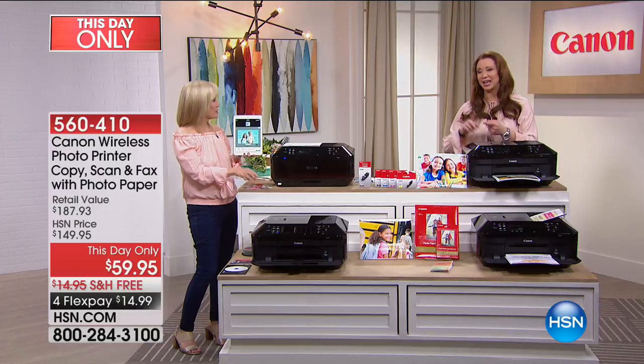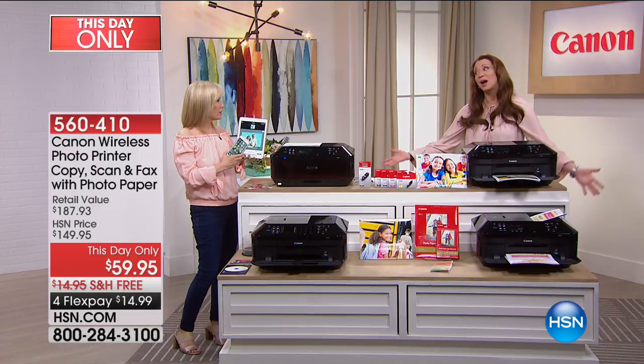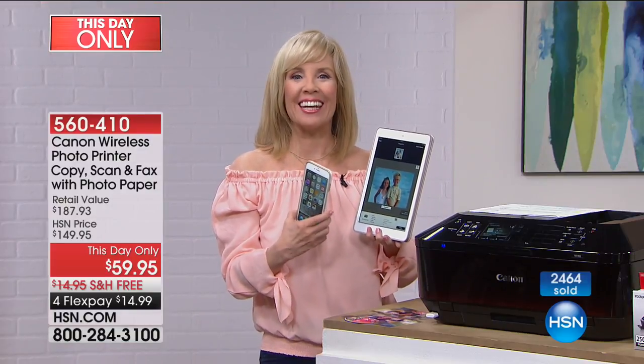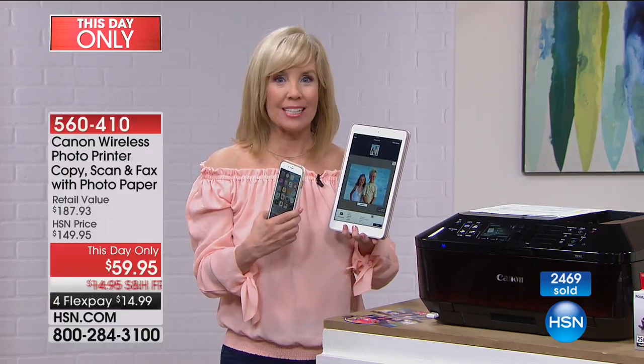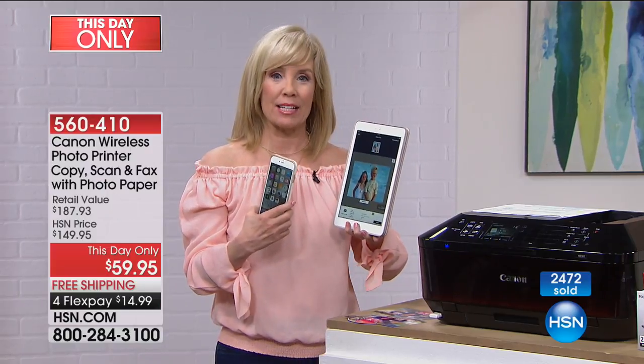And the thing is, Julie, I know we're talking about pictures, but you can scan, you can print, you can copy, you can fax, and it's all wireless. Yes, all wireless. And in case you're just tuning in, this is the wireless all-in-one. So it does everything. It's Canon's top of the line. It's their number one selling printer. And so it will copy, print, scan. It even has the fax.